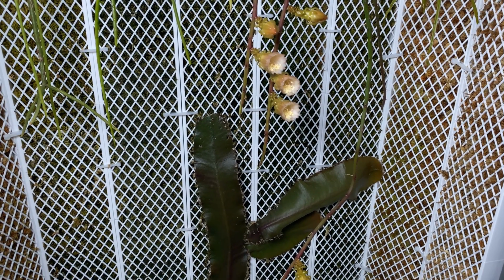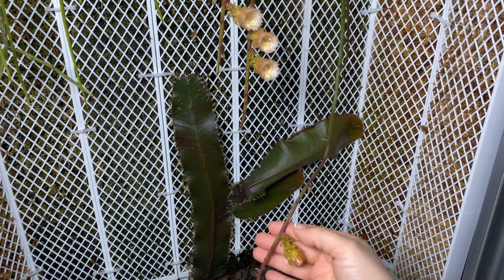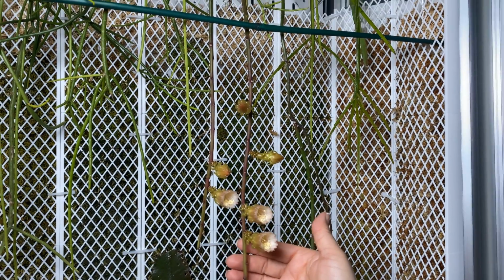Really interesting to me how these plants and how flowers would have actually evolved to sort of maximize the fact that these pollinators are going to get as much pollen as possible on them. So it's just really crazy.